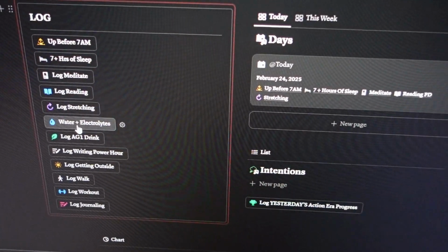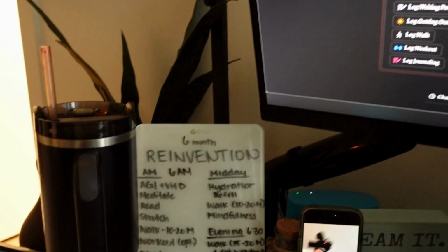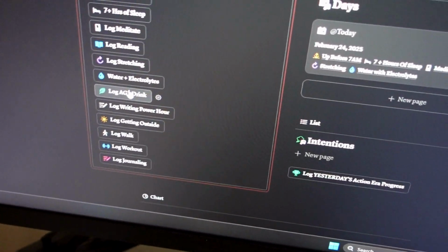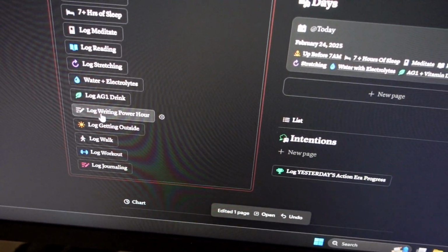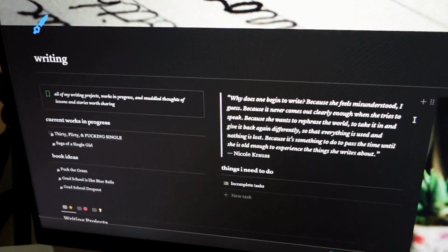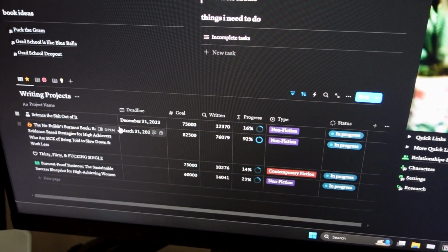And then I log that I do have my water and electrolytes. It's right there, along with my vitamins. I log that I drank my greens, my AG1, and then I log my writing power hour. And when I click that button, this pops up inside of my Notion, which is where I am working on my book. So we're gonna get into it and we're gonna write.